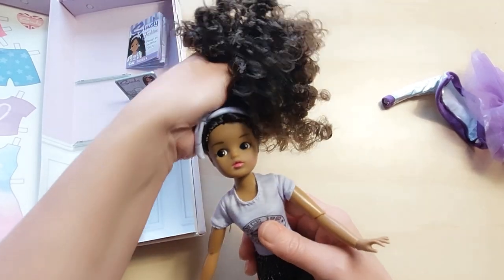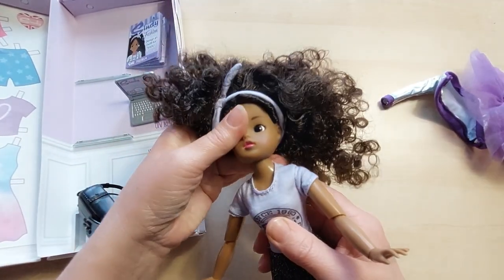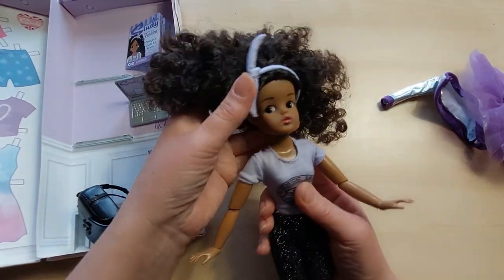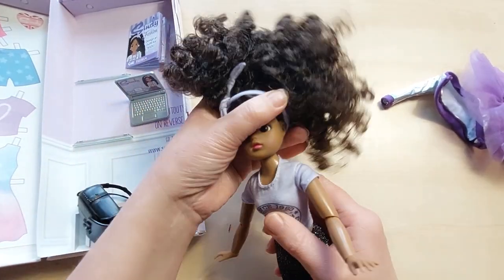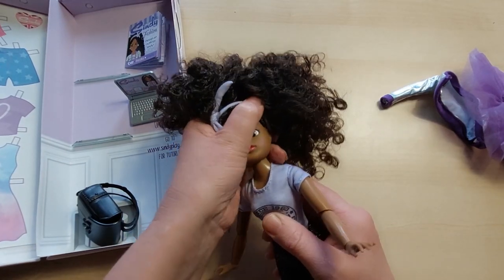Now the head, let's have a look. When I got my collector's version, a lot of people were saying there's no movement. But after a minute or two, you found out there was movement. You just have to be careful. I don't want to force this.